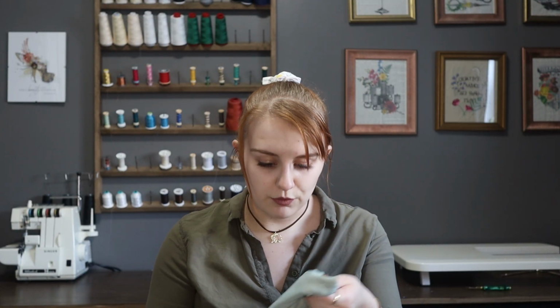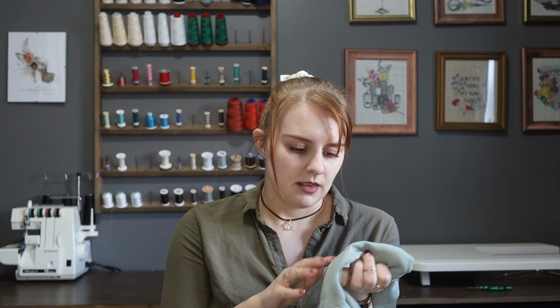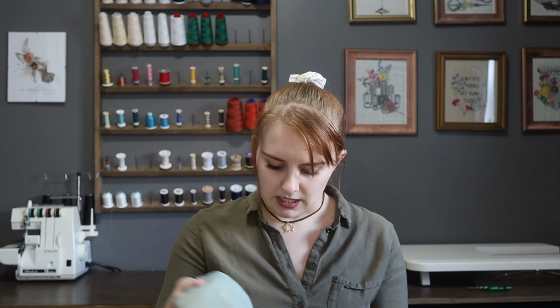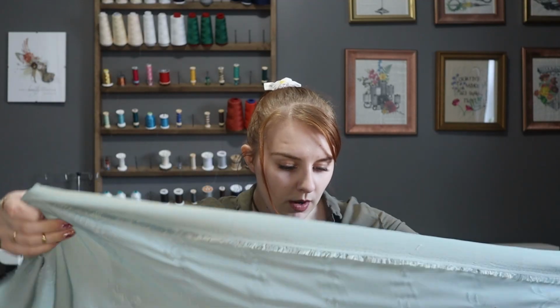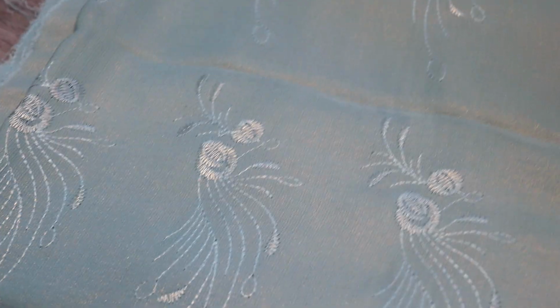And then my last fabric find is this beautiful like sage green with like embroidery, and it's got gold threads throughout. Like it's such a unique fabric that I was like, I can't pass this up. And I'm thinking I will probably make a dress or maybe a kimono out of this. I don't know. There's a lot of fabric here as I just covered the entire screen. But I'll show a little close-up of it.